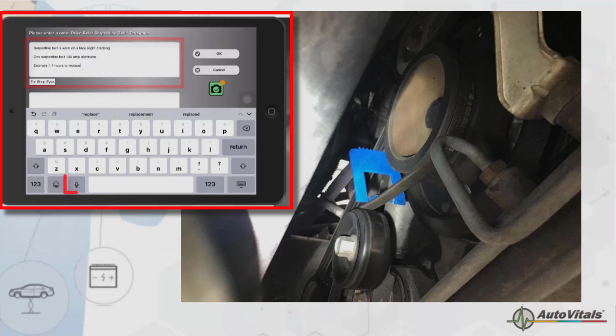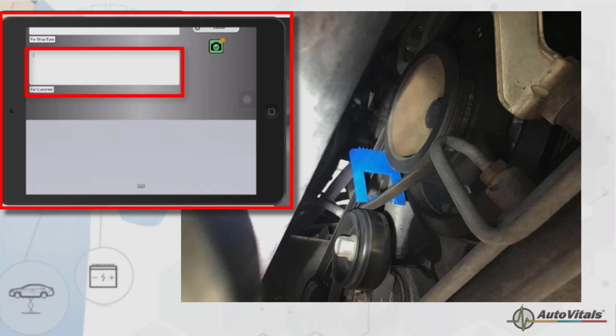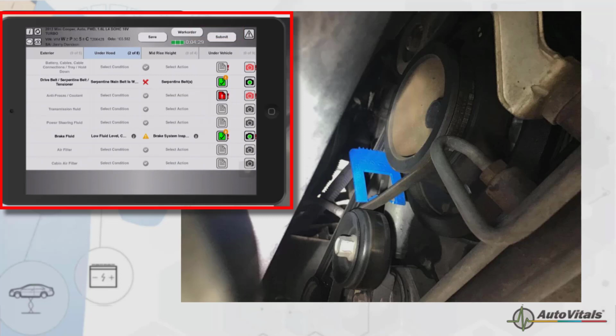And then I'm going to go down to the customer area and put a note here. The belt face is worn and it should be replaced to prevent being stranded on the road. And I'm going to press OK. So now we've taken a picture and we've also taken some notes for the service writers.